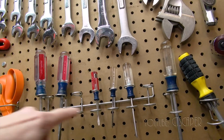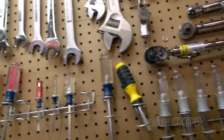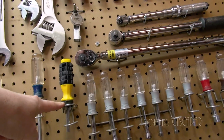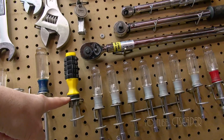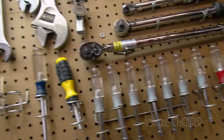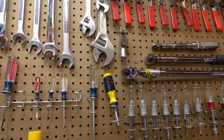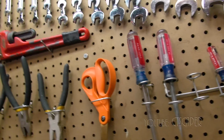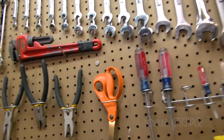Adjustable wrenches, the 4 common sizes of straight and Phillips screwdrivers there. And then one of my kids got this for Christmas from the school Father's Day sale or whatever. So I just put that there to remind me that my kids do love me. And then a pair of scissors is always very handy to have. You'd be surprised how often you need a pair of scissors to open things.